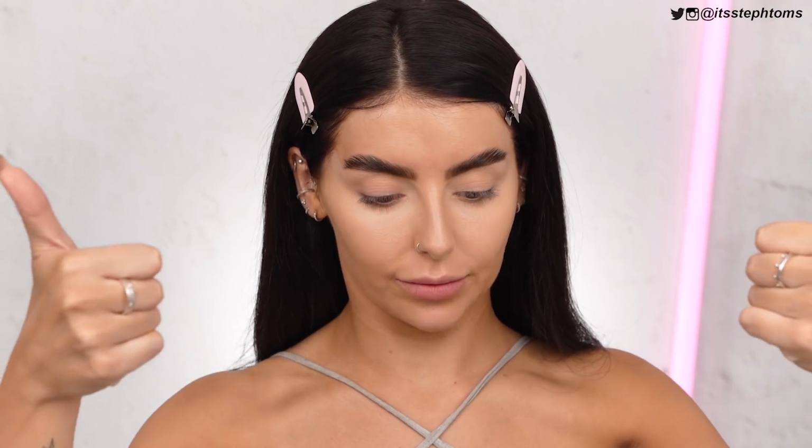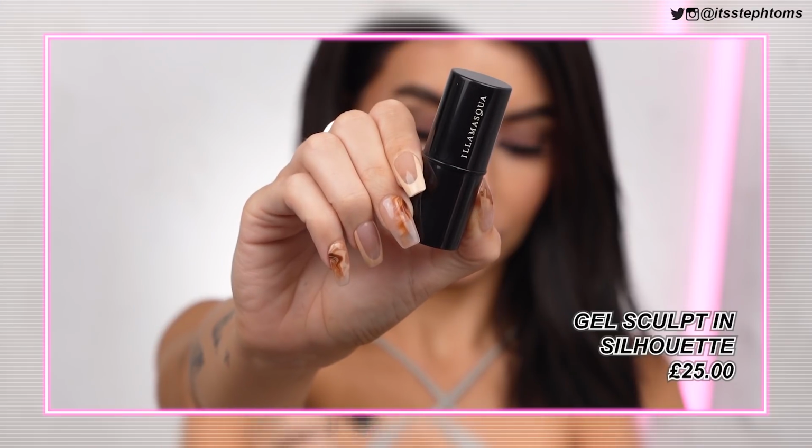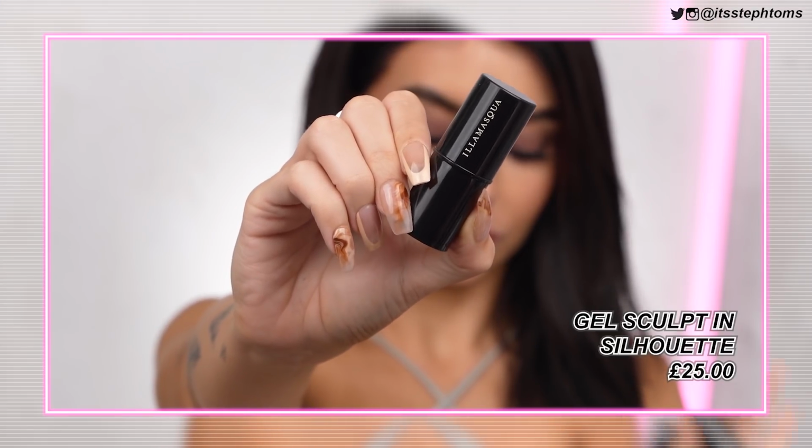Okay, coverage, yes. Glowy skin, yes. So now we're gonna move on to one of the products that I am probably the most excited for, to be honest, and this is the Gel Sculpt. Now, I've seen Harush, Kim Kardashian's makeup artist, she has used this before, and apparently it's like the most insane contour that's almost invisible, so it's not gonna make you look ashy or anything, but it works. It just subtly contours you.